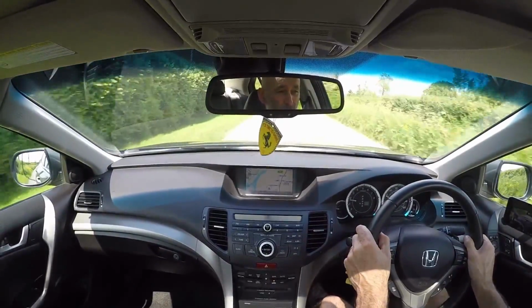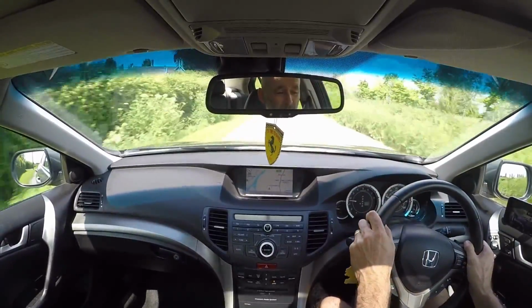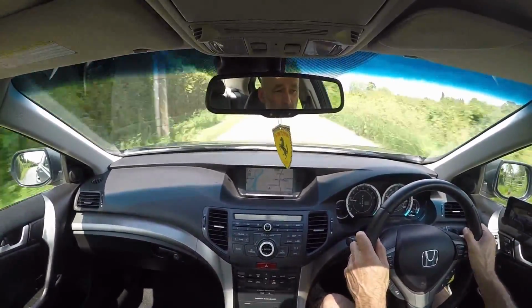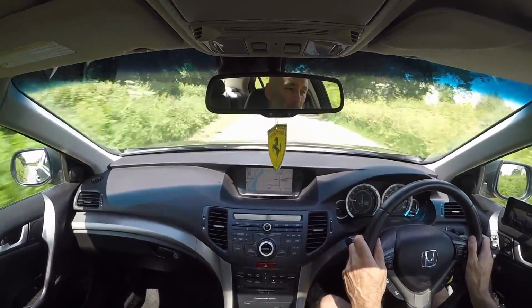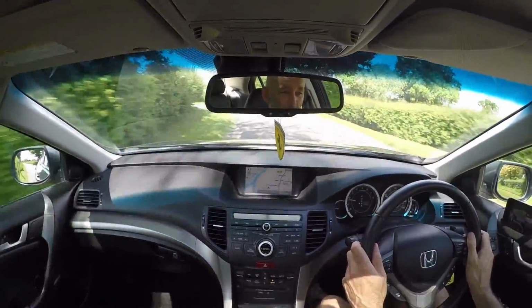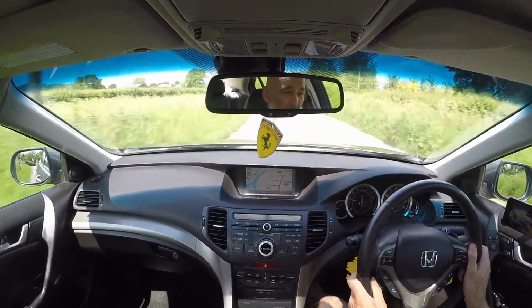You've got an engine that's a 4-cylinder, so in terms of running costs and servicing, you haven't got the same bills you could get from a 6-cylinder, especially anything with a timing belt. But it feels like a 6-cylinder. Virtually no vibration comes through the engine. It sounds sweet as a nut, it really does.